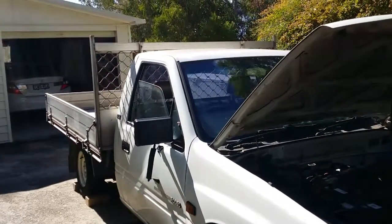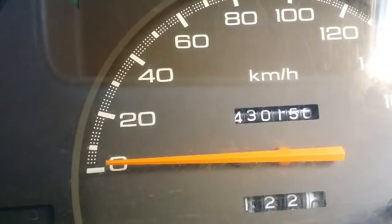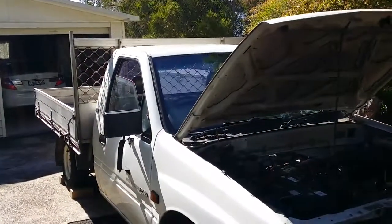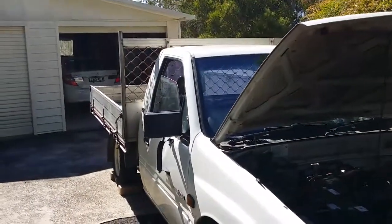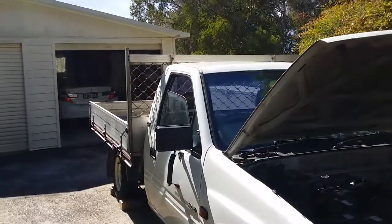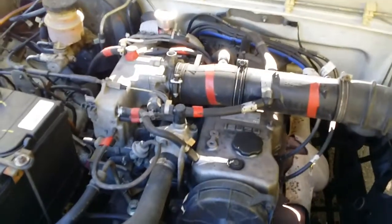Okay, 1995 Holden Rodeo, made by Isuzu. 430,000 kilometre oil change. I change the oil every 5,000 kilometres or 3,000 miles, and I've never had any problems with engines wearing out. Another reason for that is I never abuse an engine. I never over rev it. I do use acceleration, but at low revs. Okay, it's a 2.6 engine.